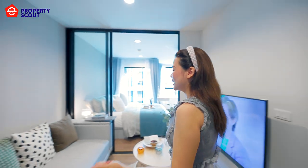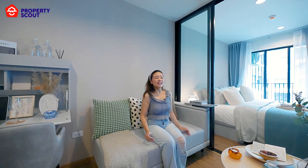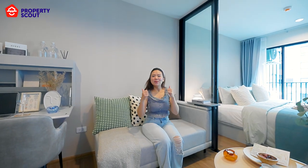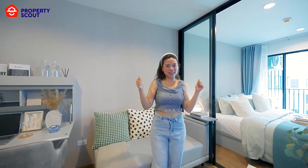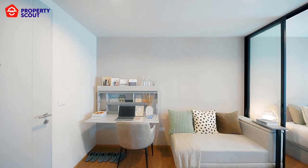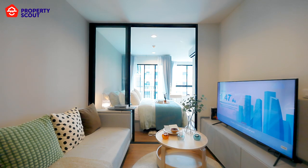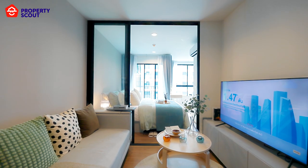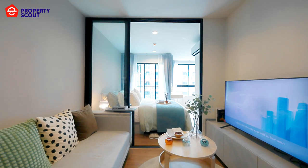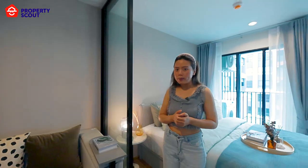And when you walk into this area is the living room, which is really cozy. You can literally watch television, eat, and work at the same time, which is really good for this generation. This area also has the door that separates the living room and the bedroom, which is quite private.